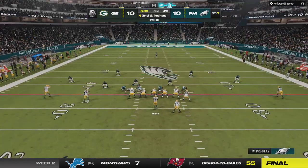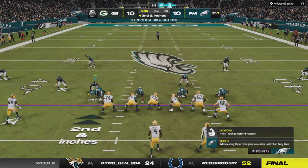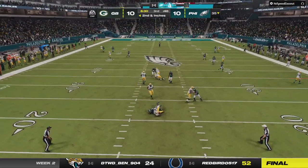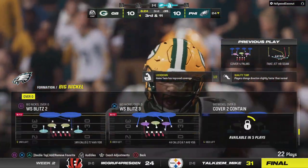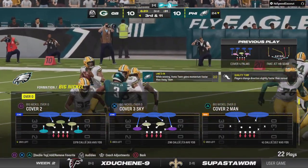Still a few inches short of a first down as they come up now on second down. He'll look to throw. Pressure comes and down he goes. The Eagles get there for the sack. The windup is in 10 on the sack. And it'll lead to a third and long.